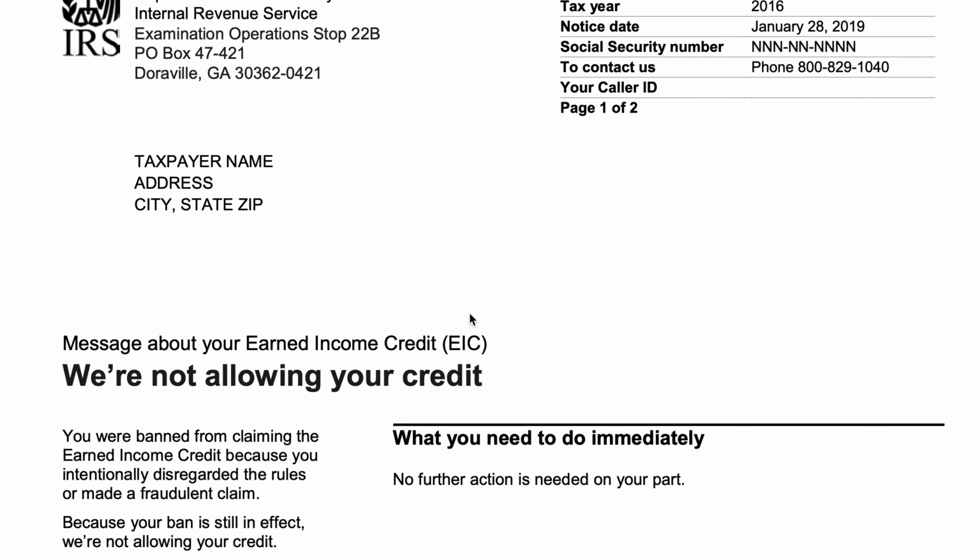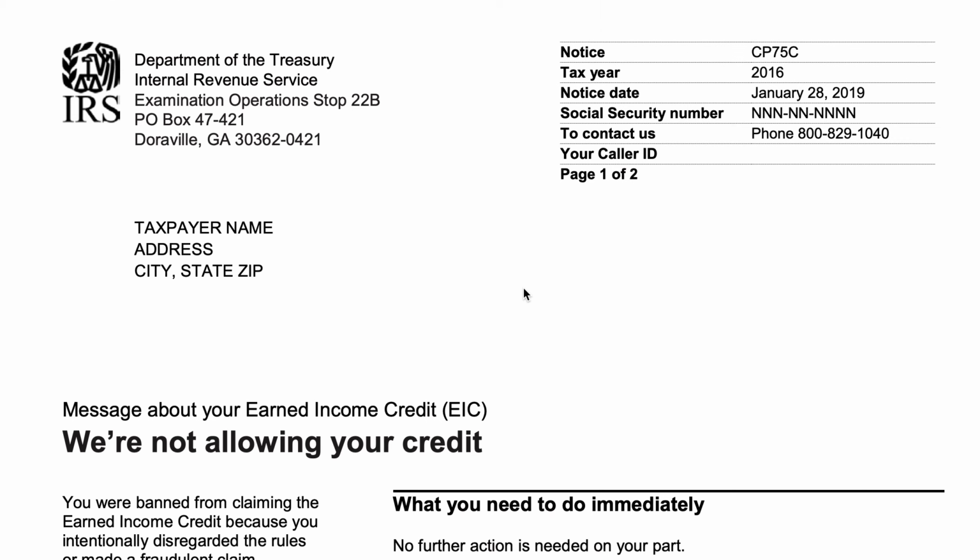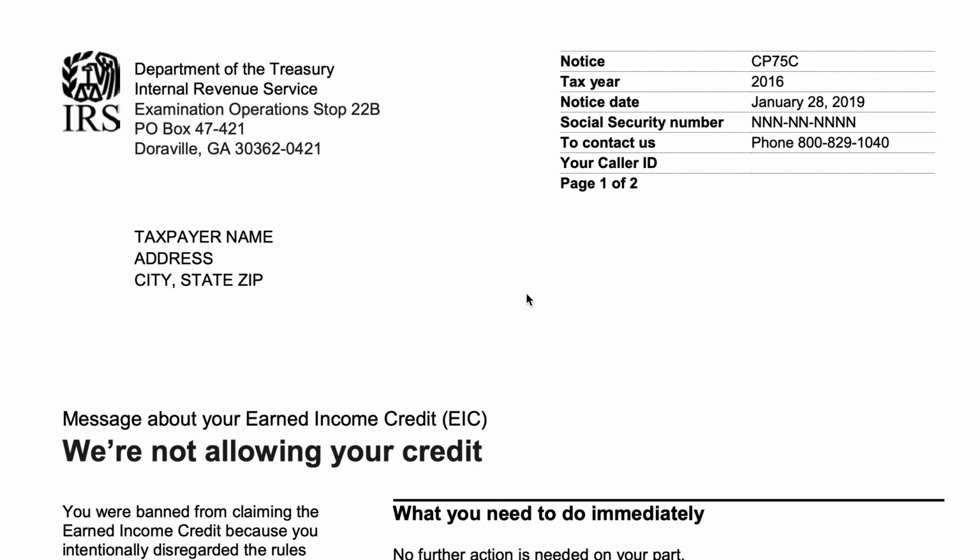And then it goes on to explain a little bit more that you were banned from the earned income credit because you intentionally disregarded the rules or you made a fraudulent tax claim. So because you have a ban that's in effect, the IRS is not allowing your tax credit. So a couple things. Before we dive into those details, I am going to circle back to this section up here and cover a couple of things.